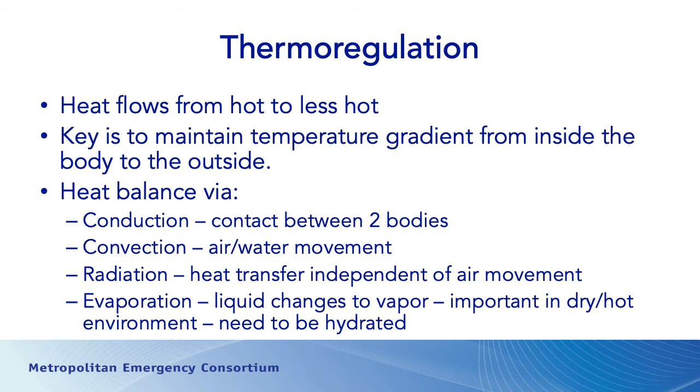But when we talk about temperature, you have to remember that heat flows from hot to less hot. So when our body wants to maintain an adequate temperature and we're faced with a significant heat challenge, the body's goal is to move heat from our core to the outside of the body. When it's hot and humid outside, the external temperature may even be higher than our core temperature, so the body has to work a little harder to get that heat out of the system.